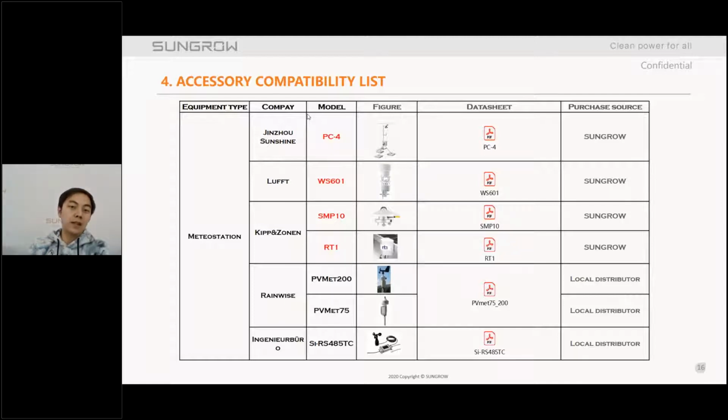But it has one drawback: it has no certificate. Although it is very good, in some cases a certificate is required, so you cannot use the PC-4. So this is the first one. Just like I said before, for the metro station, only the ones I marked in red can be supplied by Sungrow. The other ones you need to buy yourself.